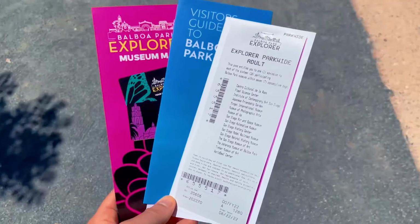You're at home thinking, okay, well anyone can just buy an all-day pass and walk in every single building. Wrong. You have to follow a set of rules that I definitely didn't just make up.